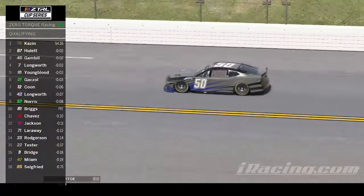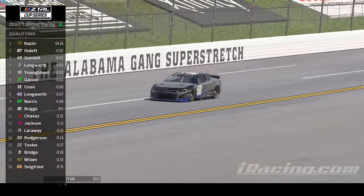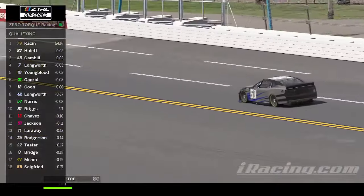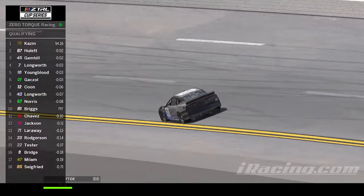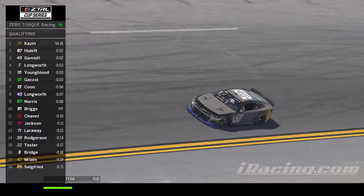Not sure why the schemes aren't loading. That's unfortunate to not see a lot of the paint schemes out here from these guys. I know they're really proud of their paint schemes, so sorry everyone if you had a cool paint scheme this week. I'm not sure why it's not loading here with Trading Paints.